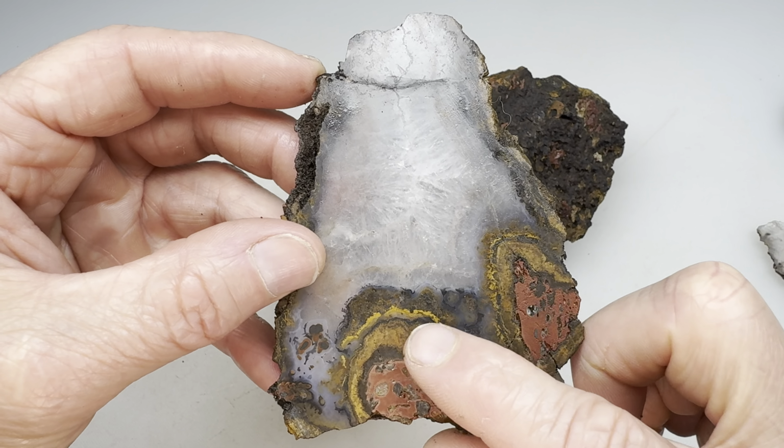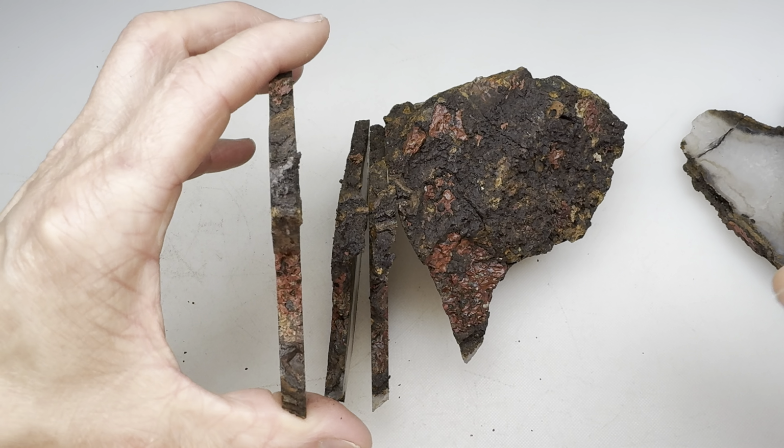I don't think they're useful as far as lapidary work. That's probably just rhyolite right there. Oh, I don't know, maybe I could do something with that. Let's take a look at the next slab.